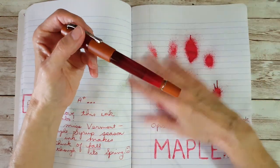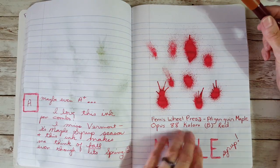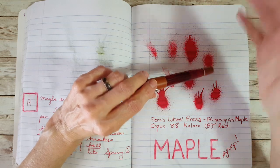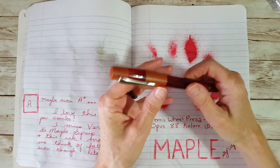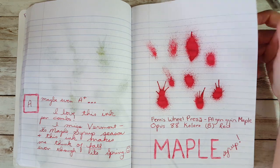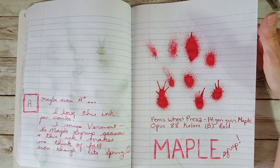There's absolutely no problems with smoothness and flow, and you don't lose vibrancy. With some of the colors you do, like with one of the Laban colors, I did lose vibrancy on this kind of paper. But everything seems to do great on Tomoe River paper, but this is bargain paper, and I find that this combination is great.